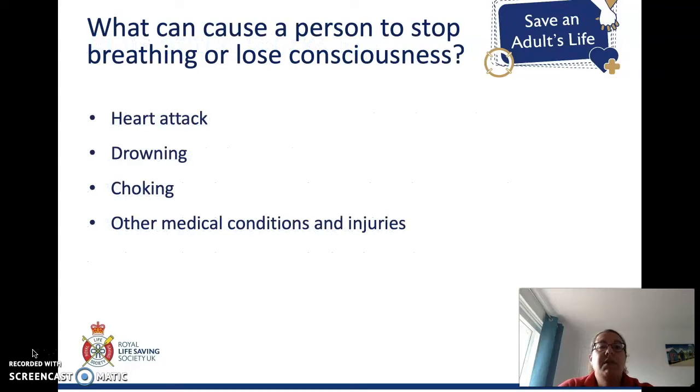What can cause a person to stop breathing or lose consciousness? Well, there's a few things. First of all would be a heart attack. That's obviously where somebody's heart starts to have problems pumping and circulating blood around the body, and this can cause them to stop breathing and lose consciousness. Drowning, obviously taking water into the lungs, or sometimes it can happen where you enter cold water and you get cold shock and your airway closes, and that can stop getting air into the lungs.